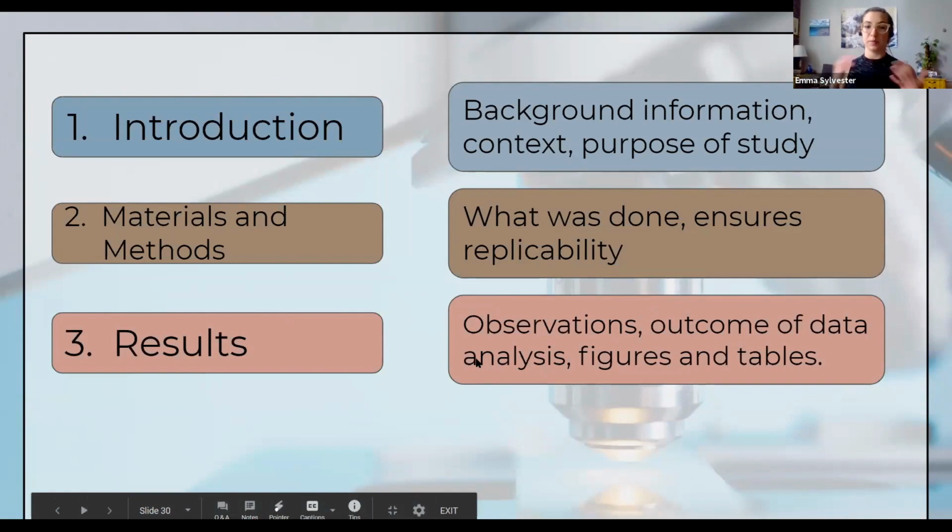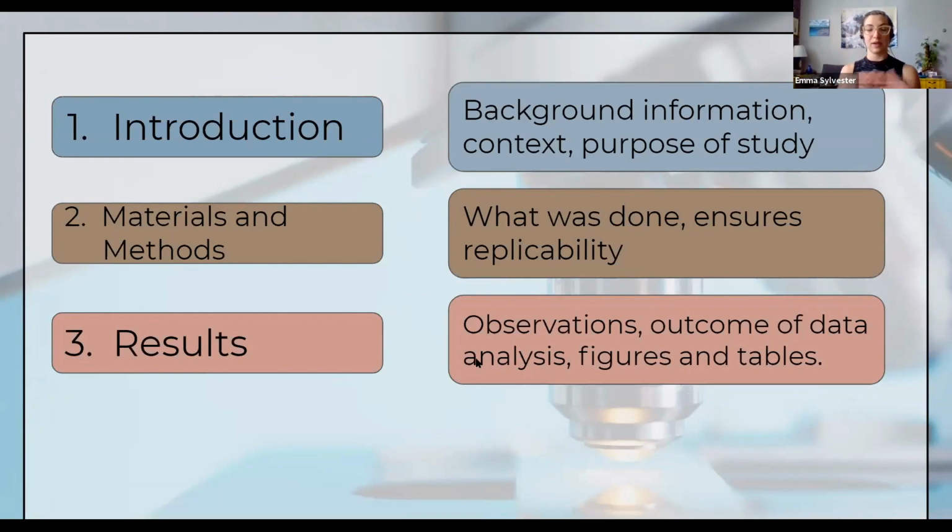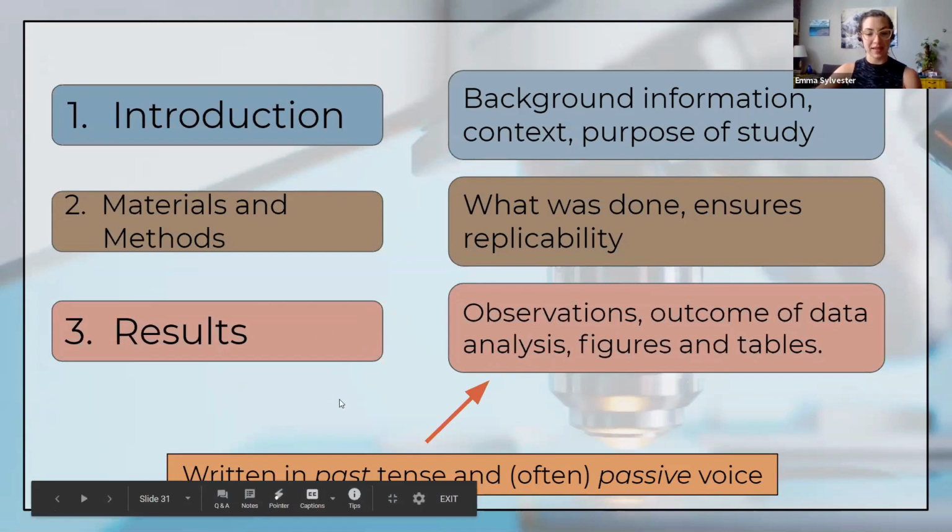I didn't mention this, but in materials and methods, we always state the kind of statistical approach that was done and how it was done, because that's another aspect of the experiment: how you analyze the data. But then the outcome of that is in the results, as well as figures and tables. And it was also written in past tense and also generally passive voice, because it's what was found. It's a past tense thing.